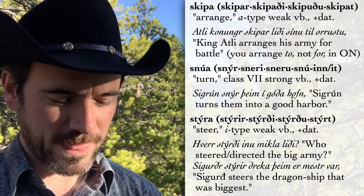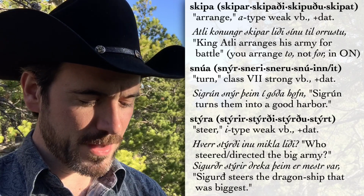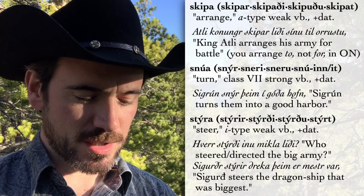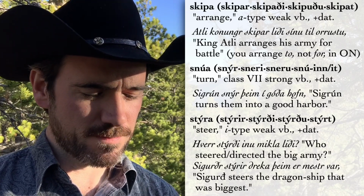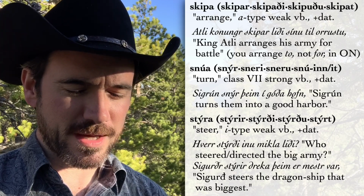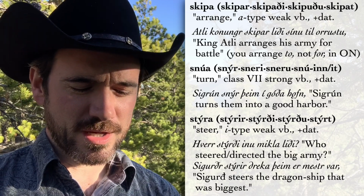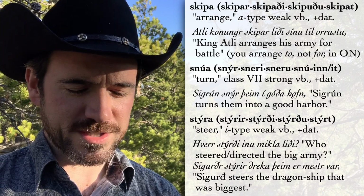harbor. In a similar way, stýra, meaning to steer, takes a dative object. Hver stýrði inu mikla liði, who directed the big army. Sigurður stýrir dreka þeim mestum. Sigurd steers the dragon ship, this ship with the head of a dragon, which is biggest.